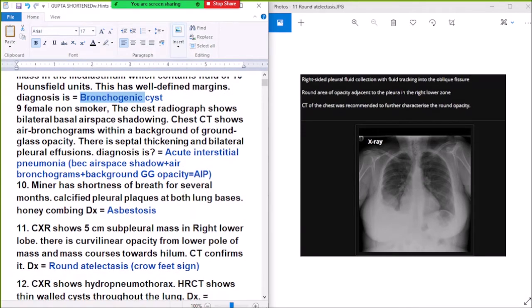Question number 9. Female non-smoker, the chest radiograph shows basal airspace shadowing. Chest CT shows air bronchograms with a background of ground glass opacity, septal thickening, and bilateral fluid appearance. Diagnosis is acute interstitial pneumonia, because there is airspace shadowing, air bronchograms, and background ground glass opacities. These signs and symptoms do not fit any other disease.